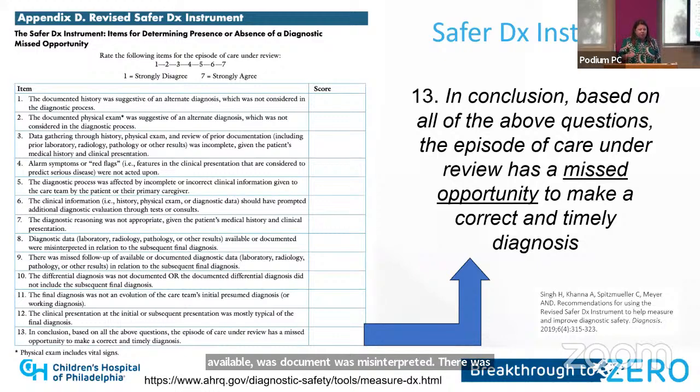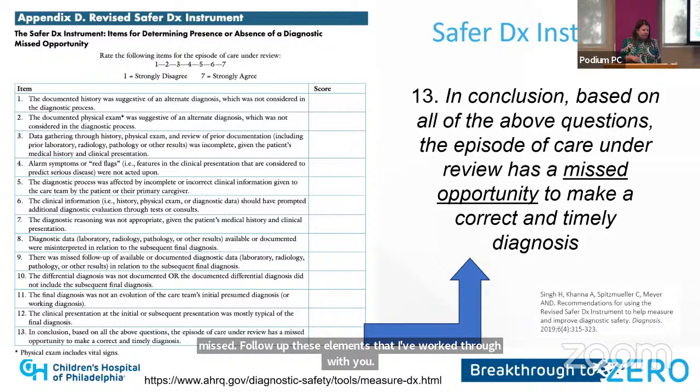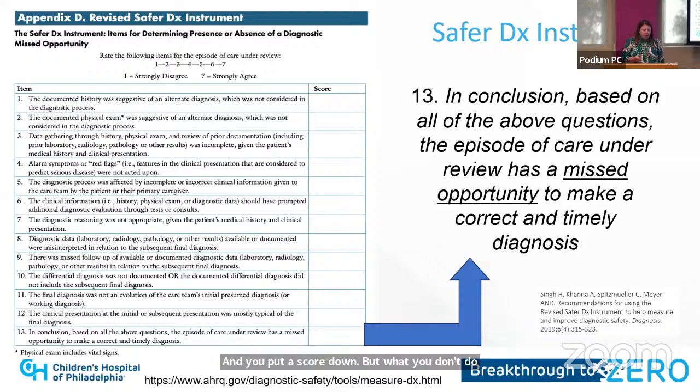And you put a score down, but what you don't do is add them all up and come to a number. What you then reflect on is that last question, number 13: in conclusion, based off of all of the above review, was there a missed opportunity to make a correct and timely diagnosis? And that's what we call a mode, a missed opportunity, not a failure, not an error, but truly just a missed opportunity.